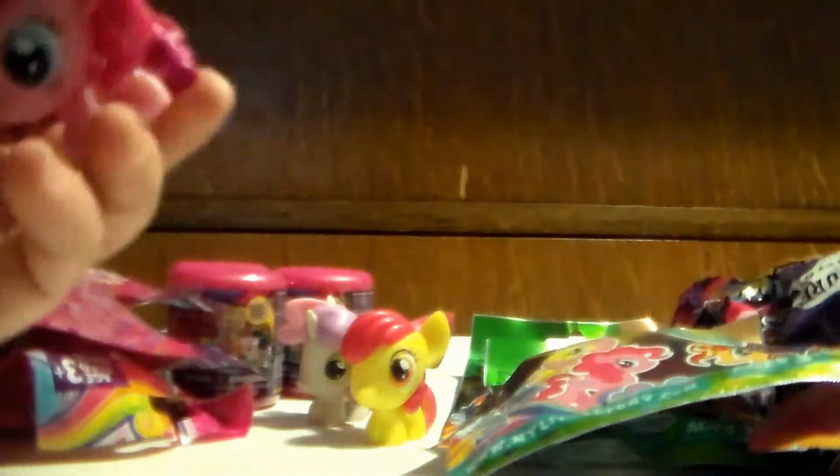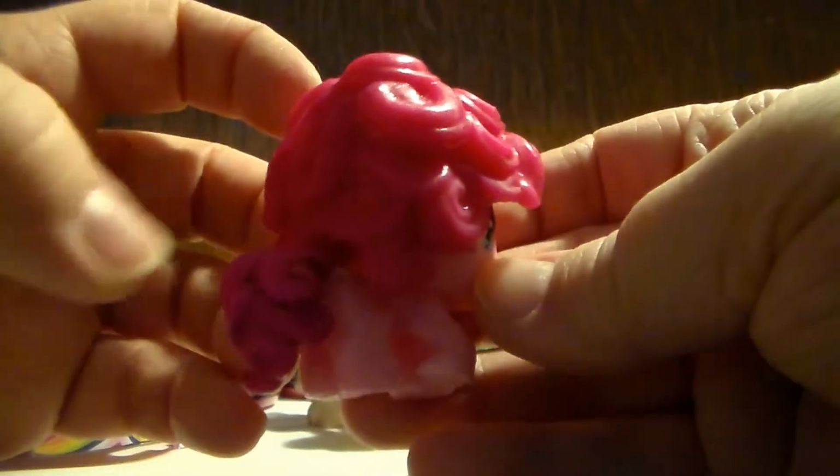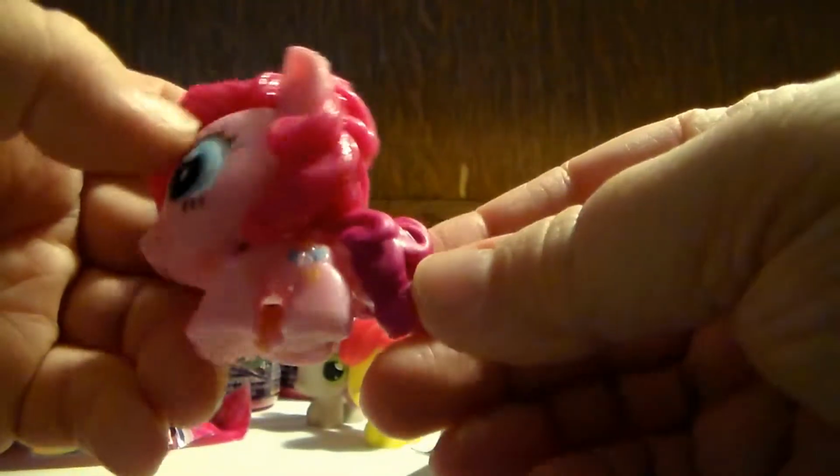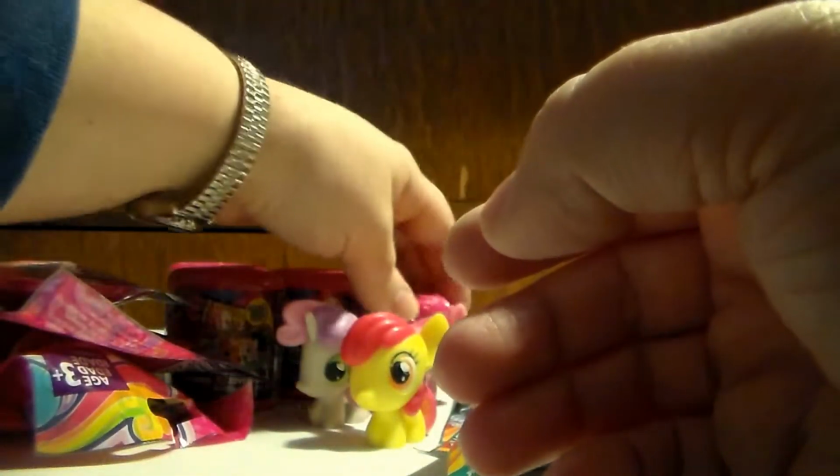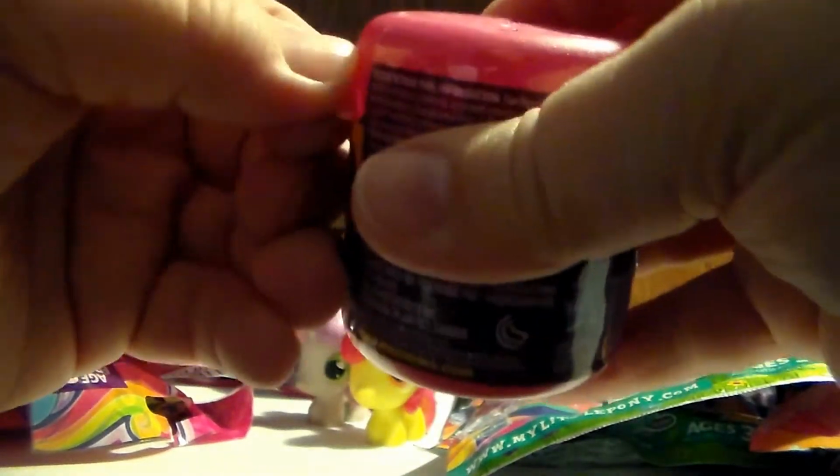Oh, Pinkie Pie. It's okay, I didn't have Pinkie Pie either. So here's Pinkie Pie. Look at that crazy hair on Pinkie Pie. There's Pinkie Pie. Let's. Oh, Sweetie Belle again.